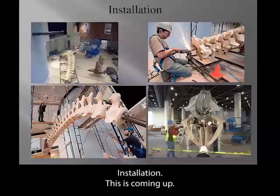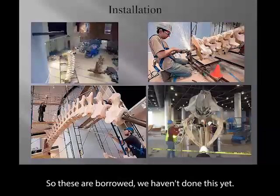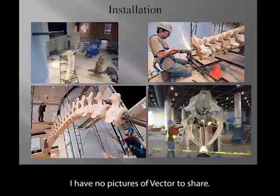Attributes. Okay, next slide. Installation, this is coming up, so these are borrowed. We haven't done this yet. I have no pictures of Vector to share.